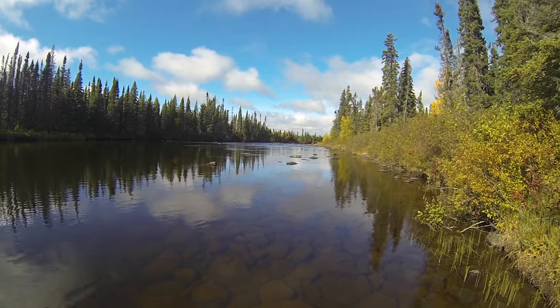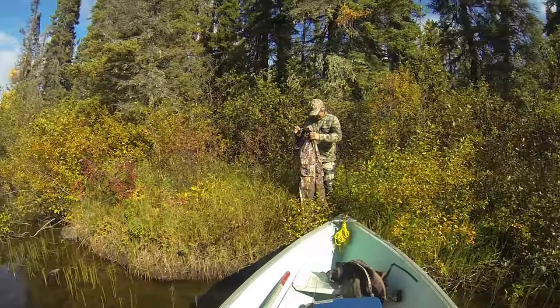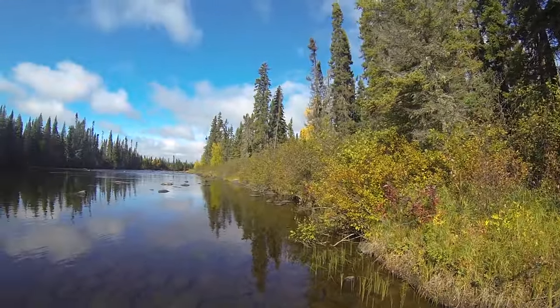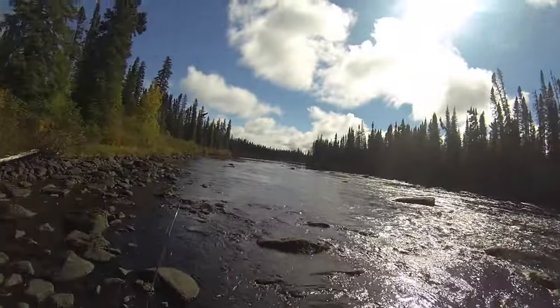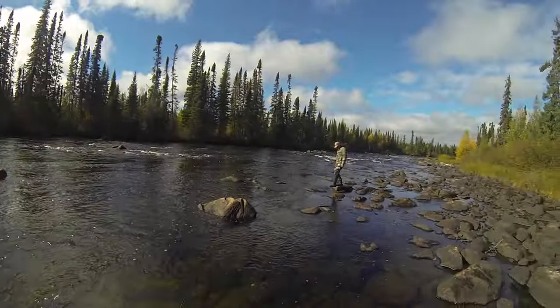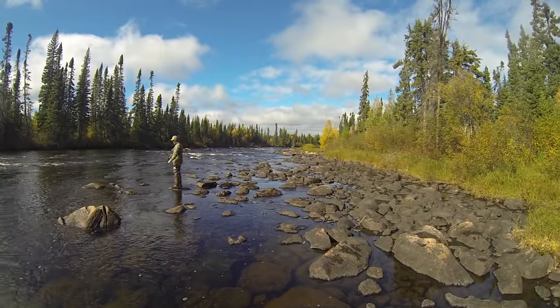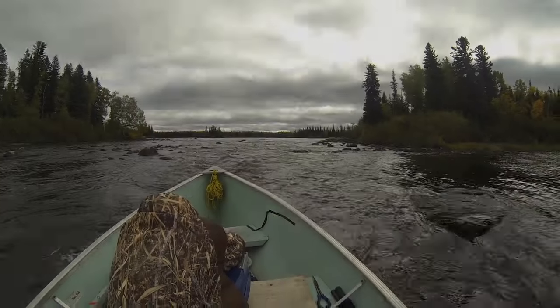Certainly not. About to not have done what we're about to do. We just beached the boat, tied it up, and we're gonna walk down with our rods and fish the rapids down there. Just a beautiful set of rapids. There's the boat right there. We just walk down, easy walk along these rocks. See if there's any fishies in here.